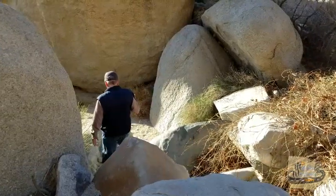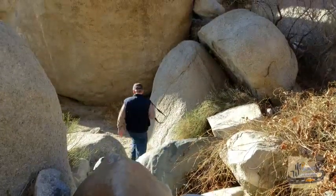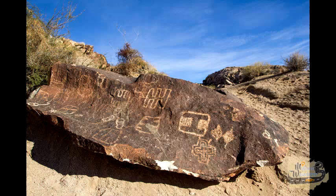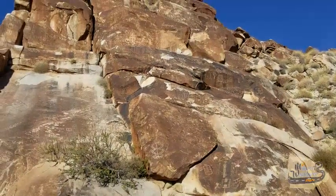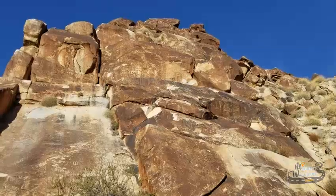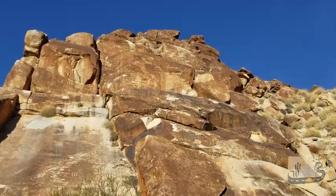According to a sign at the site, Grapevine Canyon is one of the earliest and largest petroglyph sites in southern Nevada. The canyon is sacred to the Yuman and Numic-speaking tribes indigenous to the area. The rocks are covered with hundreds of petroglyphs. It amazes me how some of the petroglyphs are etched into such high, completely vertical rock.